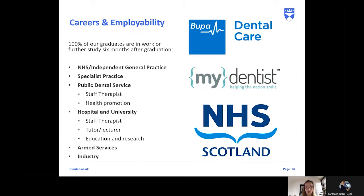You get quite a few specialist periodontal practices, so practices that specialise in treating gum disease, that are desperate for hygienist therapists to work there, because that's the main part of their work. You also get lots of implant practices as well now, that regularly advertise for hygienist therapists to help their patients with the preventive side of maintaining their implants. You might want to go into the public dental service.